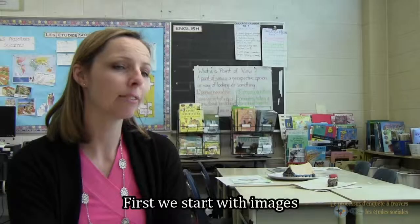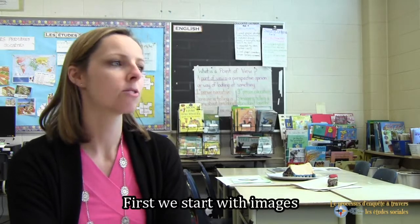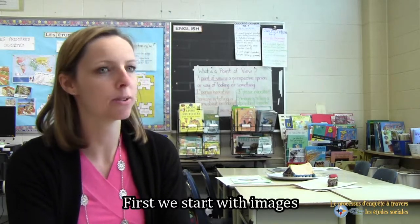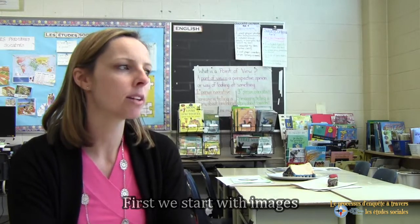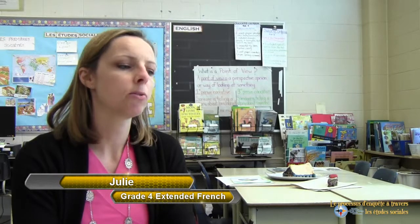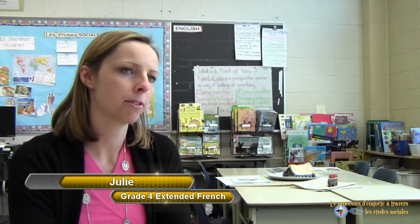Well, as you saw today, first we start with the images. Using pictures engages them and motivates them to get into a subject, but it also helps to address different learning styles, the more visual learner. Talking about it engages the collaborative learner.